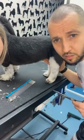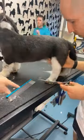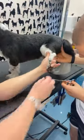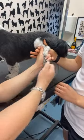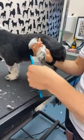I always get annoying hair behind the front two nails. Behind the front, so these two here. I think she means here. You can pull that back like this and clip that, or scissor it. Or you can use a comb and I can do it like this. There you go.